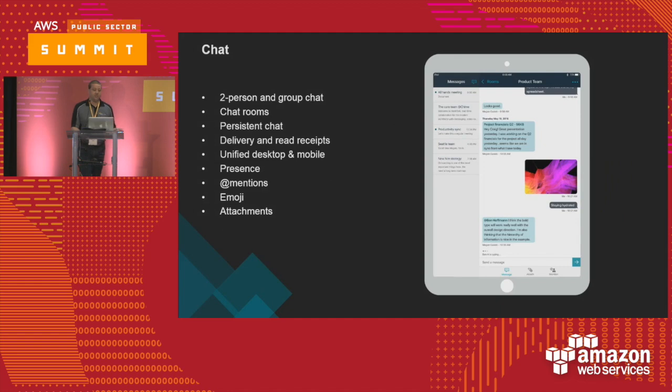Finally, chat. This is kind of a traditional enterprise organization capability, but we've really tried to integrate this really well with some of these other features and to add additional capabilities that make your meetings go much more smoothly. So I can start off with just a one-to-one chat. I may pull up my corporate directory and be able to search users from my single sign-on environment like Active Directory. I can then add others in to create a group chat.